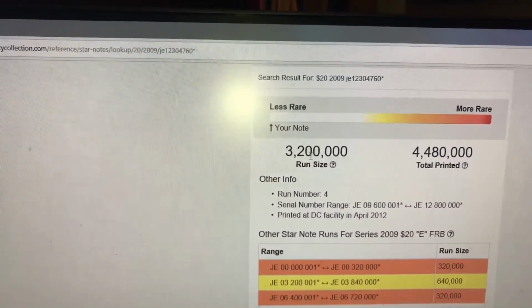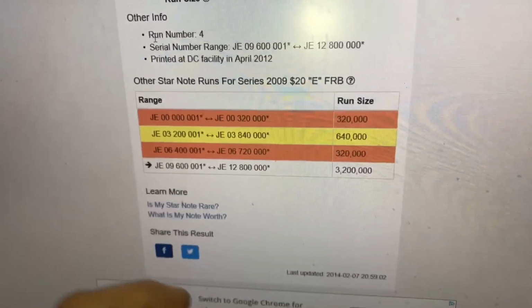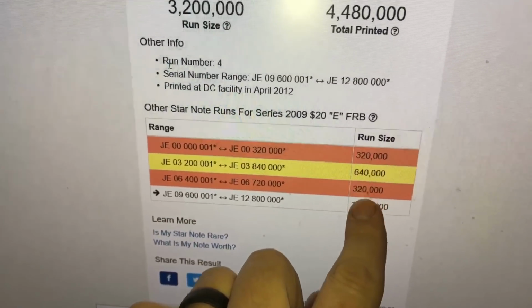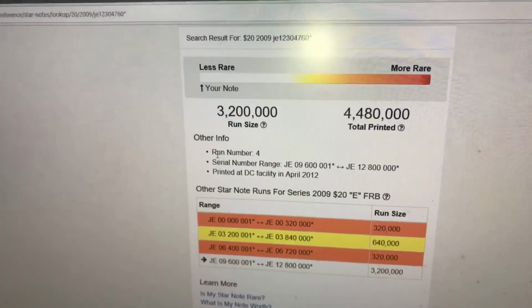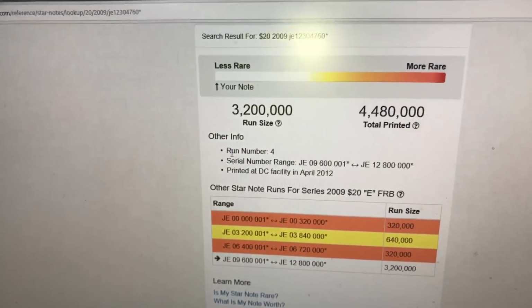Okay, so it's got a run size of 3.2 million. Pretty common, so it's not that rare. What we're looking for in that year would have been one of these here, 320,000 run size, or something in this range. This would have added a lot of value to that $20 bill. Right now, it's just pretty much worth $20, to be honest with you. Nothing unique with this bill, but let's go ahead and look up the next one.